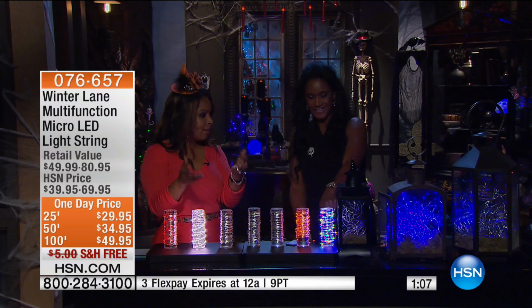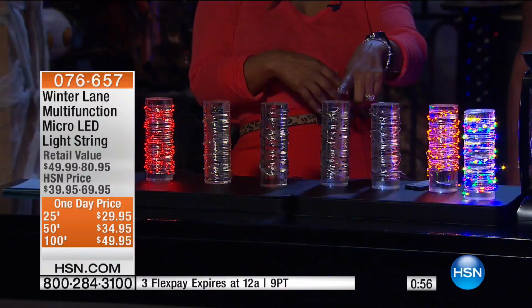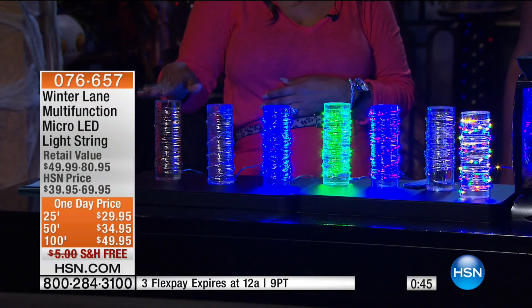Here's the multi with a steady. Oh, it looks like it's fading every couple. These are flashing. The yellow is called amber, by the way. Yes. We have a purple choice. Very bright. We've got the green. I imagine blue is going to be good. It's hard to see some of them. The white and the clear is a very easy one to see. And then you have the red choice. There you have it. Isn't that gorgeous?